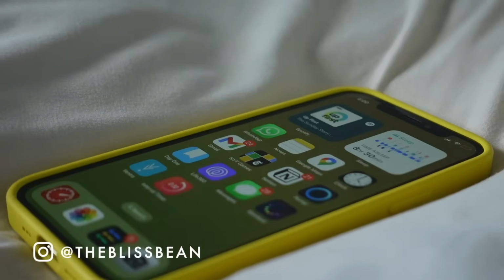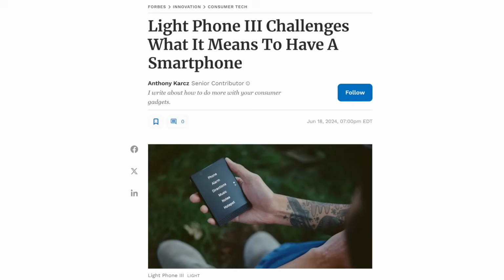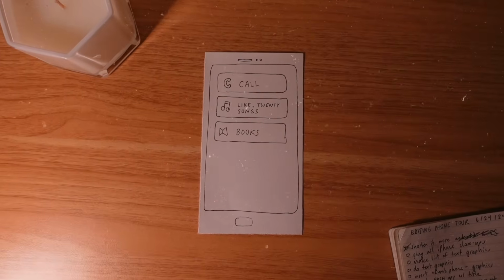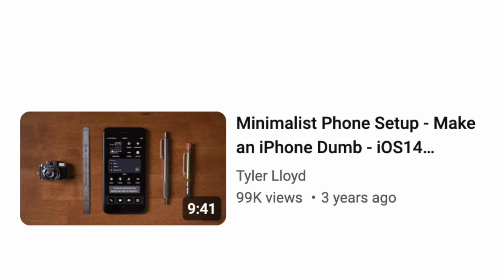I don't know if you've seen this, but apparently dumb phones are a trend now. So you can buy a phone that is specifically designed to be dumb, in that it only has the most basic features of a phone and nothing else. Or some people are also taking their smartphones and hacking them in little ways to make them dumber. I think there's a spectrum of approaches.